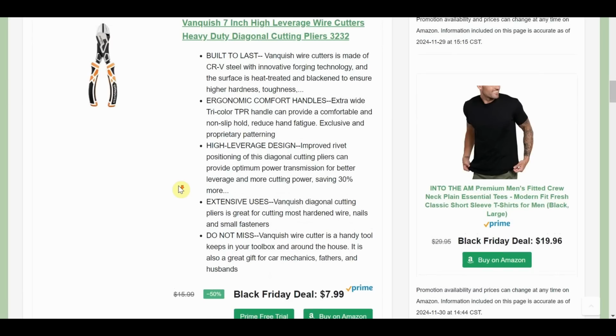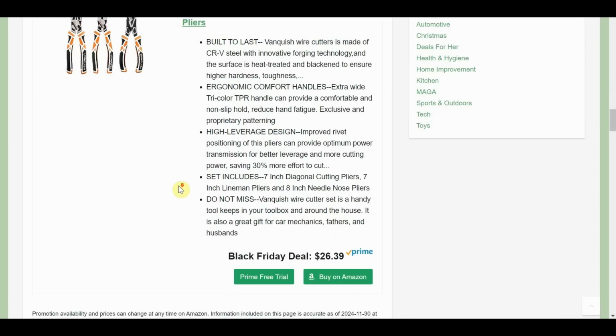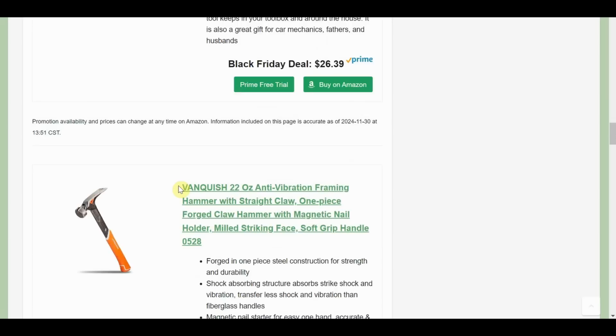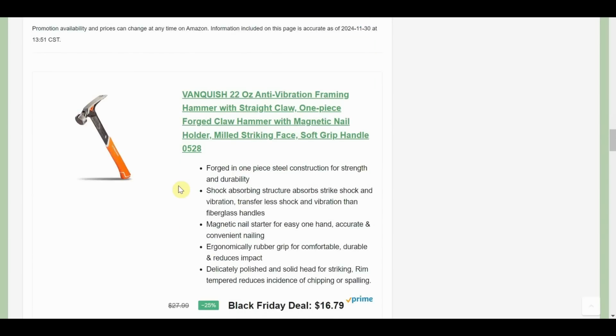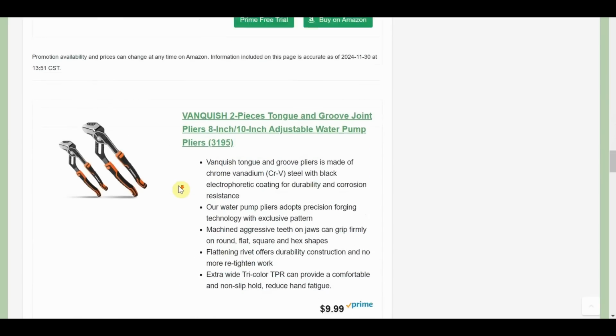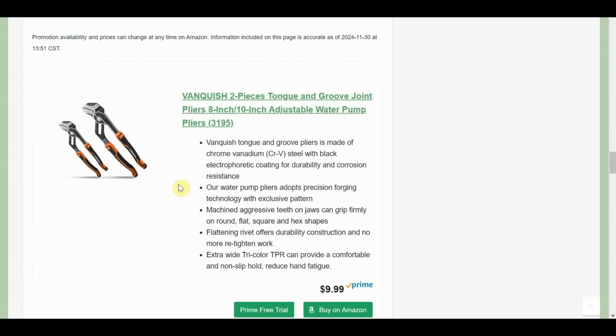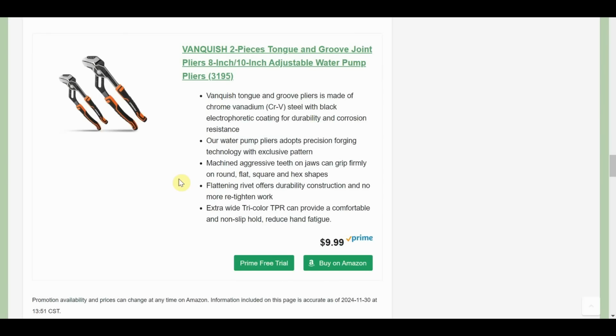High leverage wire cutters, 7 inchers, $7.99. You can get the 3-pack of pliers, $26.39. We got a hammer at $16.79. That's a 22-ounce anti-vibration framing hammer. Some of these were limited stock. This one wasn't even listed as a sale price, but I thought that's a damn good price, whether it's listed as a sale price or not. 2-piece tongue and groove joint pliers, 8 and 10-inch adjustable pliers. So $9.99 for 2 of them.